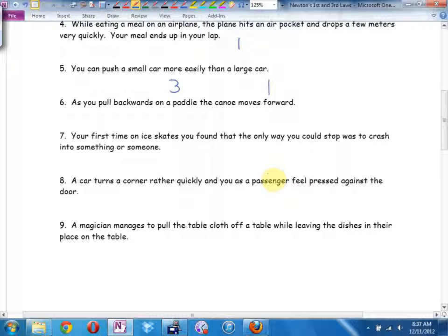As you pull backwards on a paddle, the canoe moves forwards. Newton's third. Have you canoed before? Ever thought about which way you push with the paddle? You push with the paddle backwards, but which way does the canoe move? So it's not the paddle moving the canoe forwards. What is it? More specifically, what's pushing the canoe forwards? Yeah, it's the water.